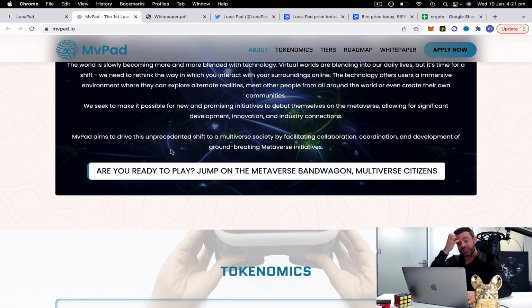MVPad aims to drive this unprecedented shift to a multiverse society by facilitating collaboration, coordination, and development of groundbreaking metaverse initiatives.